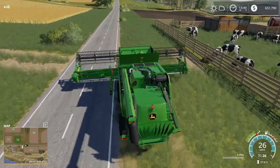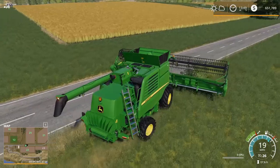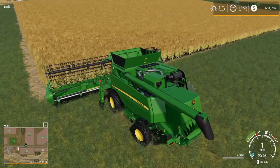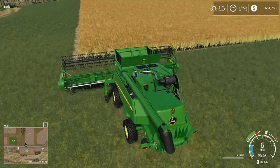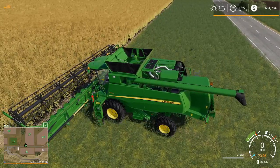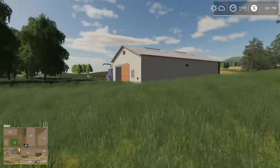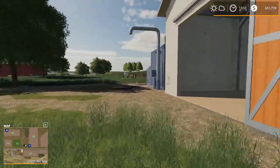If we can afford it, we are going to pick up one seriously awesome looking tractor today, and it's neither Fendt nor John Deere. In fact, it's another new item that came out on Mod Hub recently. It is going to look fabulous. All right, helper, get on it. I'm going to go set up an unloading wagon, hop back and forth between these two fields.